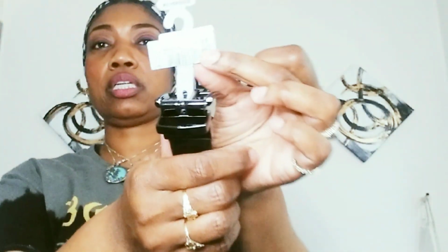And then this belt right here by Perry Ellis was $8.99. It's just a flat black, and it's by the Perry Ellis brand. Also picked up some beach shoes. These are the Body Glove ones right here, and they were $9.99. Now these are the things that I ended up getting for myself.